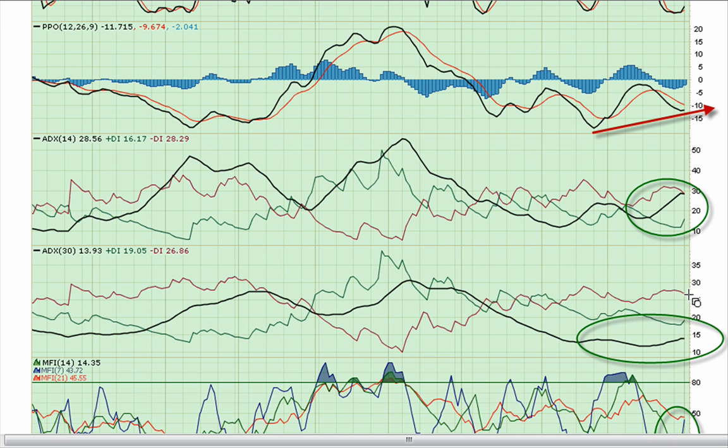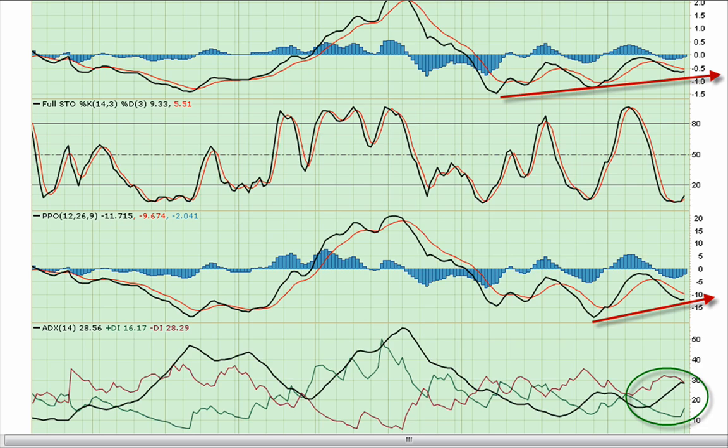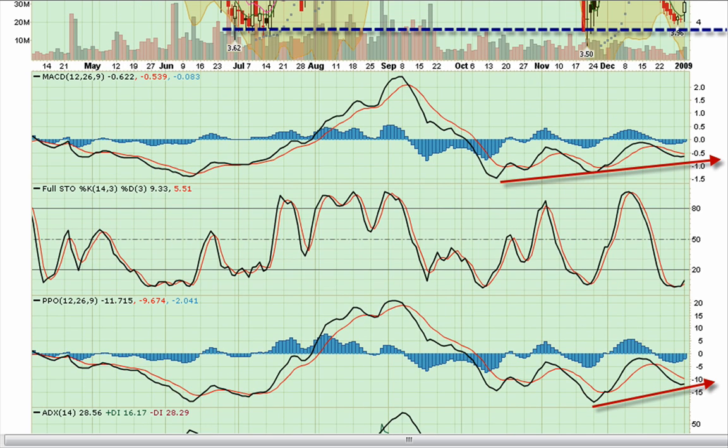But we're seeing the nice turns going on both of them. We're looking, of course, for the positive DI to break upward and break through the negative DI. Full stochastic, of course, has bottomed again and is starting to make its curl upward.